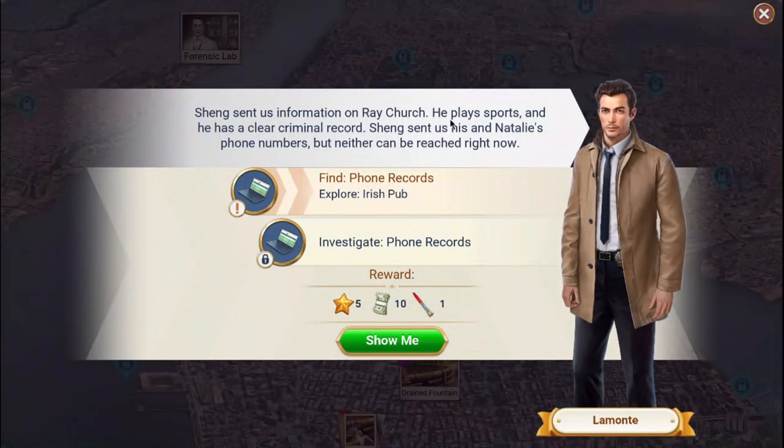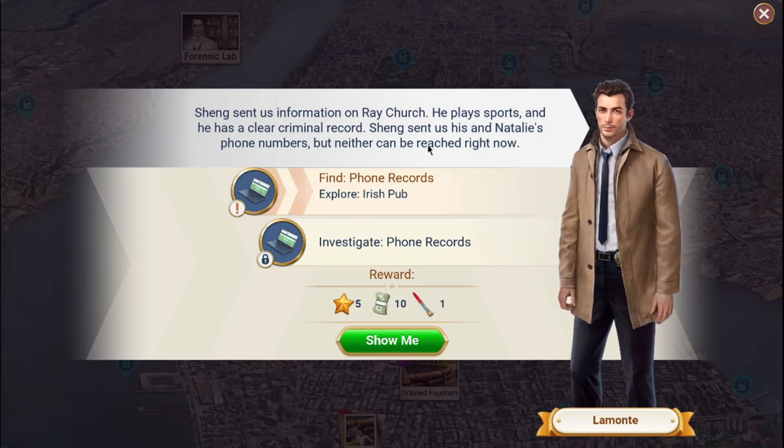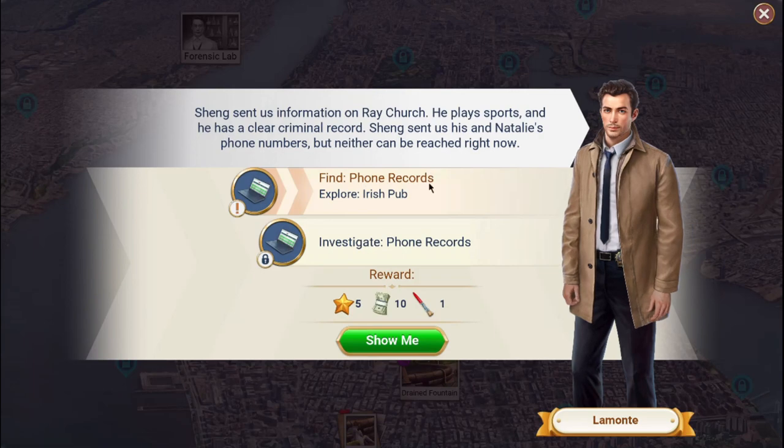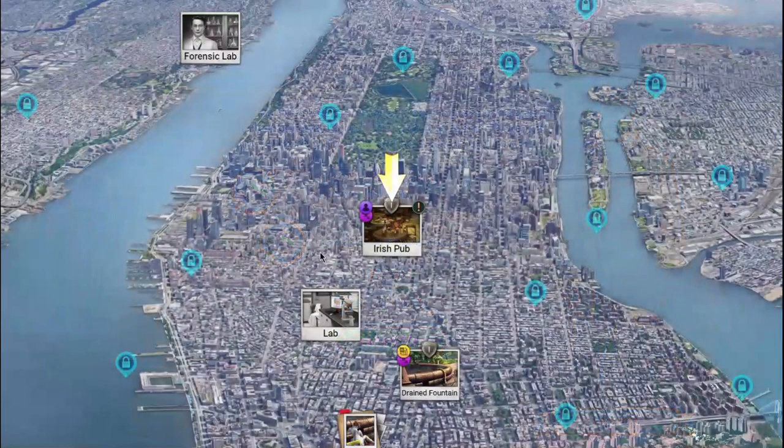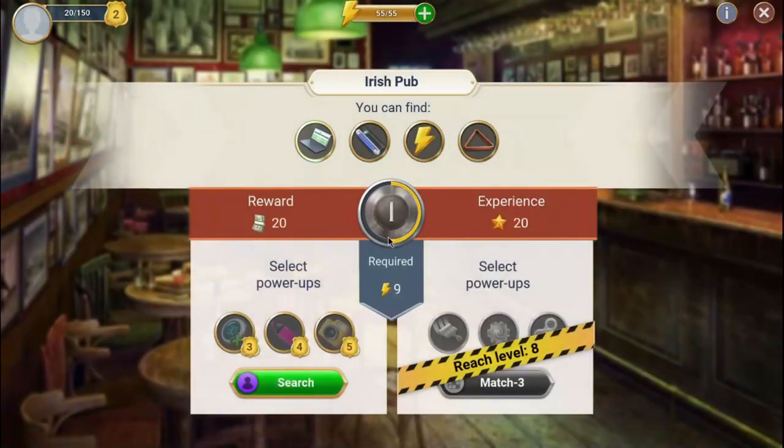Sent us information on Ray Church. He plays sports and has a clear criminal record. Sent us his and Natalie's phone numbers, but neither can be reached right now. Show me. Back to the pub.